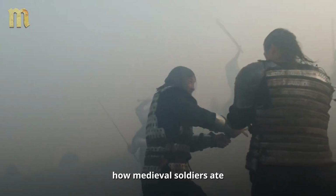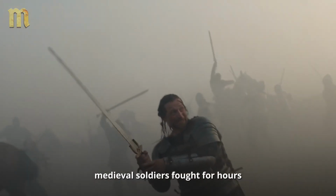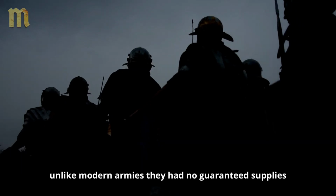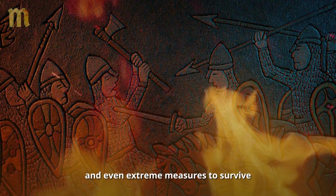How medieval soldiers ate to survive the hardest battles. Have you ever wondered how medieval soldiers fought for hours without collapsing from hunger? Unlike modern armies, they had no guaranteed supplies. They relied on simple foods, ingenious strategies, and even extreme measures to survive.